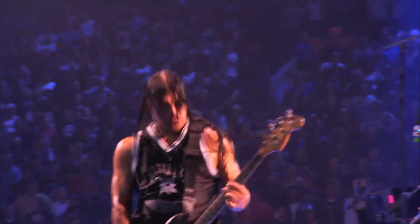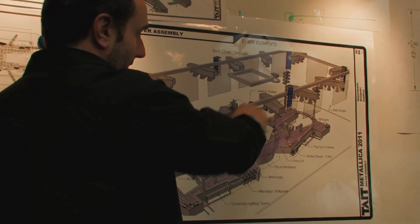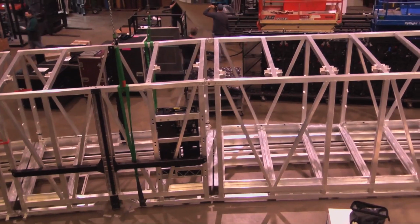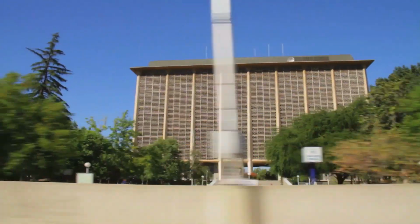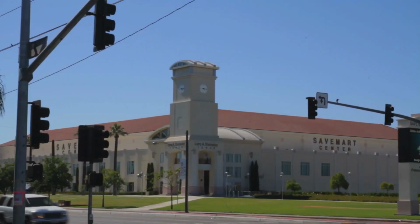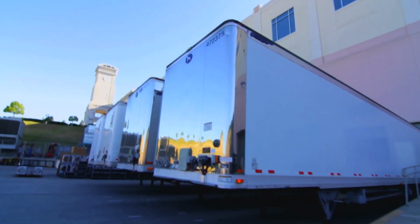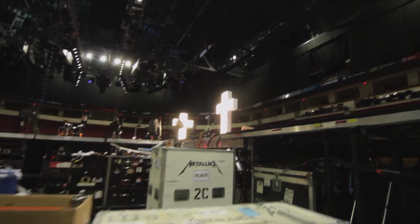Stuff like this takes a lot of time to develop, to put together. I know our production team has been working on this for a couple of years, just building the stage. Fresno was sort of the end of the building process. It was the first time that all of this went into one place, and we actually got to see what this was.